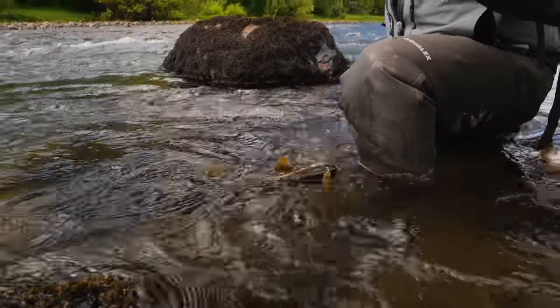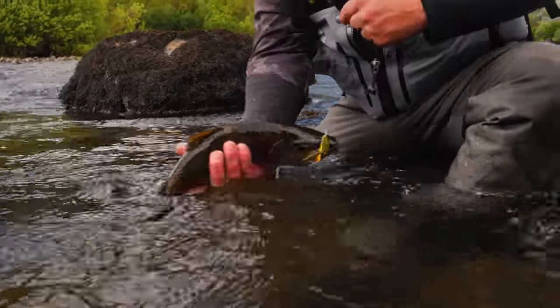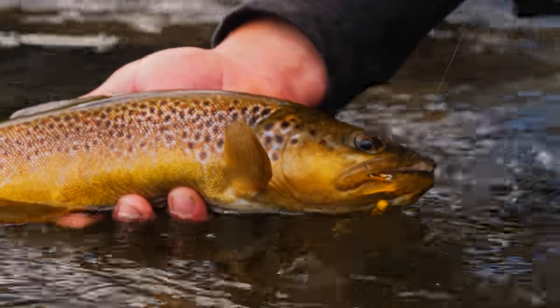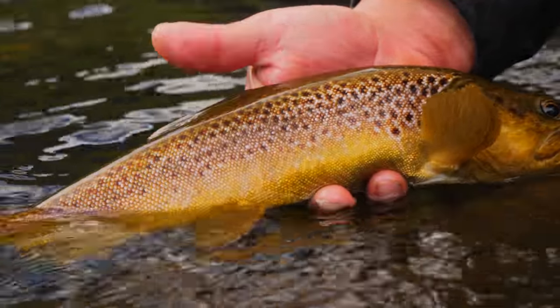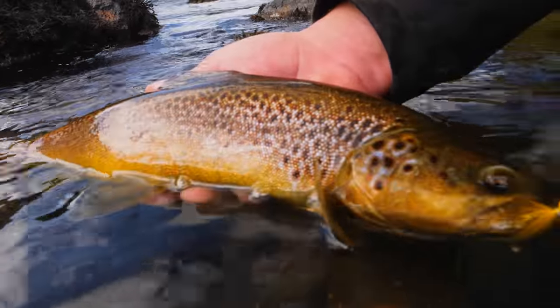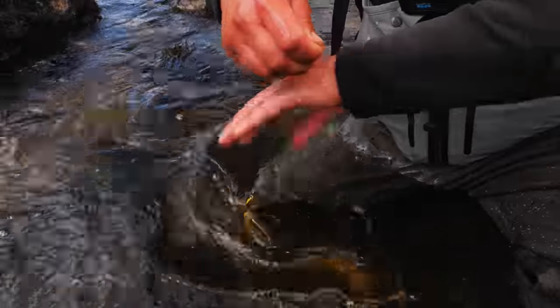What a stud of a fish. Oh my goodness. Just look at this thing. What a fish. Oh my God, that is such a cool fish. Look at the hook nose on him. Just destroyed the rooster. Wow. Just look at this thing. Holy snikes. Okay, let's get him back.